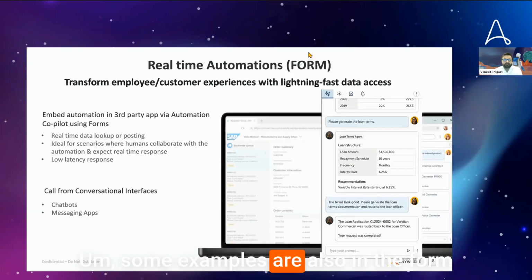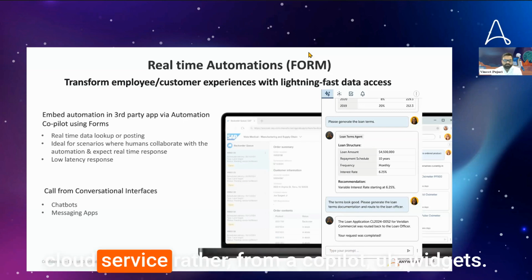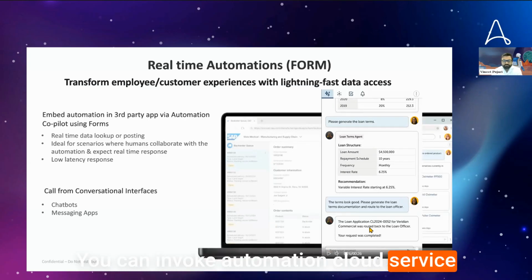Some examples are also in the form of automation copilot processes, right? So you can invoke API tasks or automation cloud service rather from copilot widgets. You can call them on forms as well as invoke them from the process as an async job, right? What you also see here on the slide is our latest conversational interface, which is powered by Amazon Q. You can invoke automation cloud service through natural language prompts.